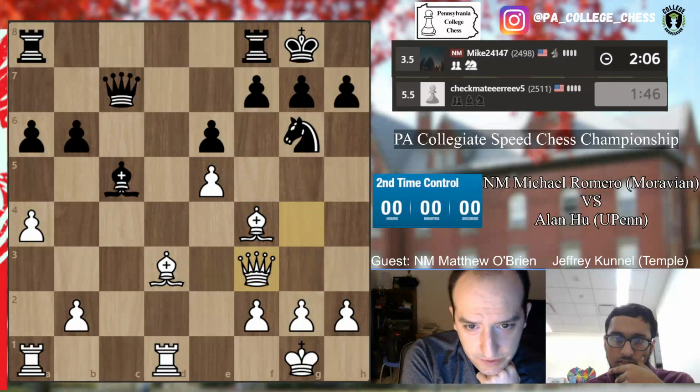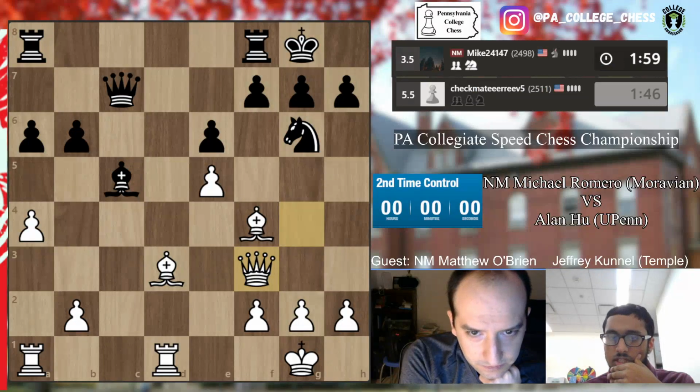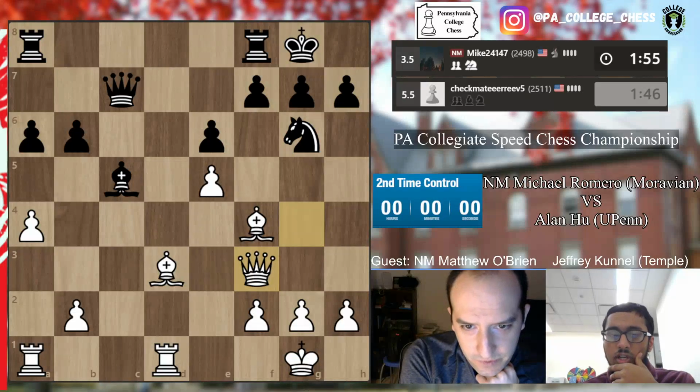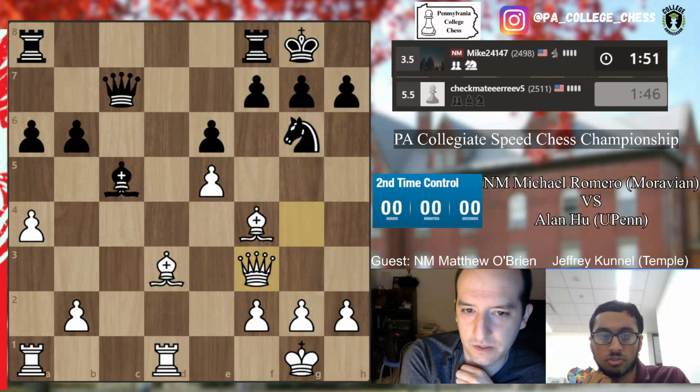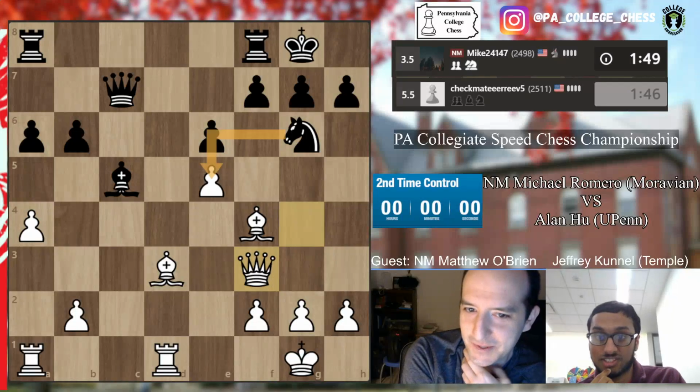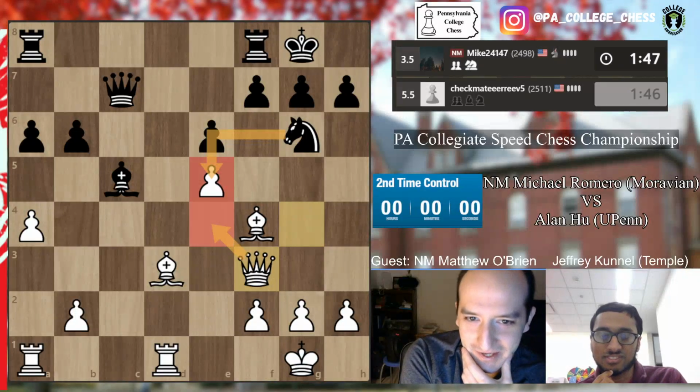Okay, so he just wants to win a pawn. But I mean, there's always the opposite color bishop thing, so yeah, a pawn's a pawn. Wait, g5 followed by queen g3 f6? No, g5 queen e4, right? Oh god, yeah, that just wins. Okay, so you definitely can do that.